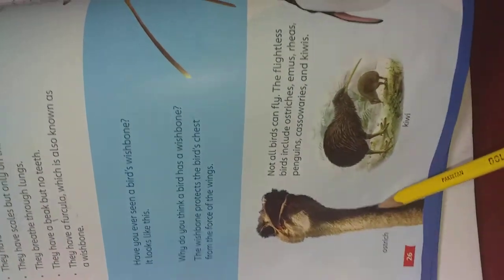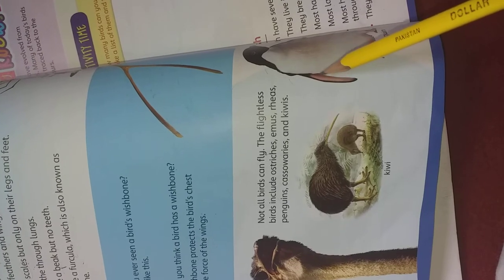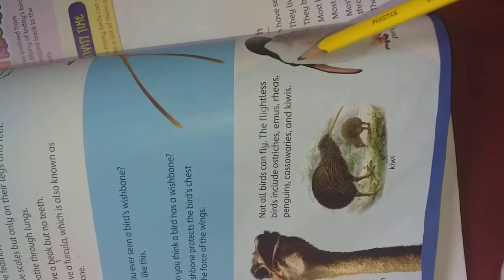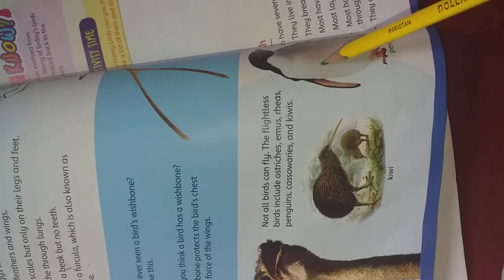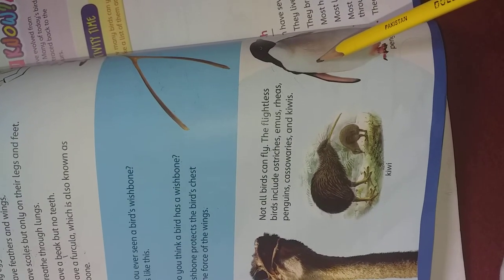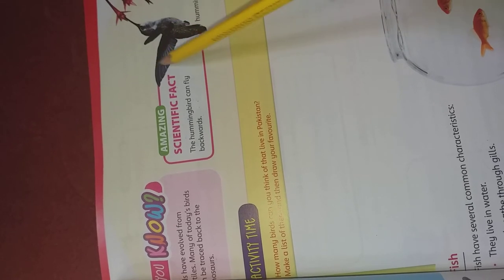Now you can see, this is an ostrich, this is a kiwi, this is a penguin. These are some kinds of birds jo ud nahi sakte. They can't fly because of their heavy body. These are also kinds of birds that cannot fly because of their heavy body, right? Now this is the scientific thing: the hummingbird can fly backward. This bird can fly in the backward direction.